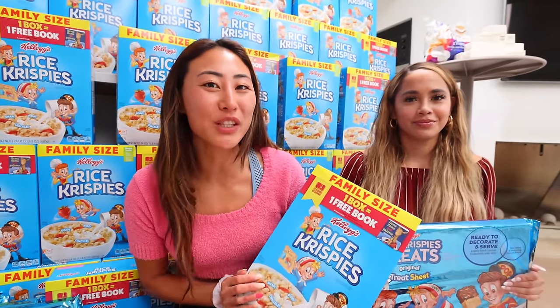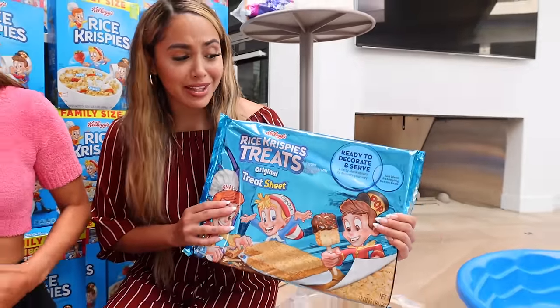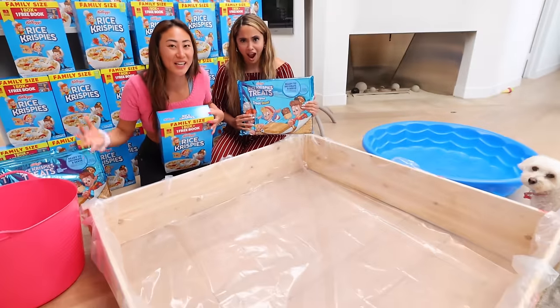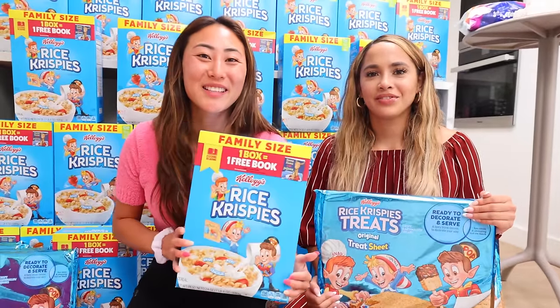Today, we're gonna be building the world's biggest Rice Krispie treat. This is a normal size Rice Krispie, and this is the biggest Rice Krispie treat that I've ever seen. And that one's gonna be small compared to the one we're building, because this is our mold for today's Rice Krispie treat. So we have a lot of work to do, so let's get started.